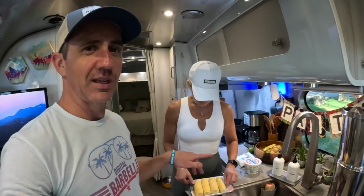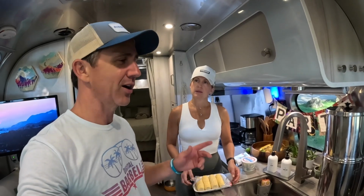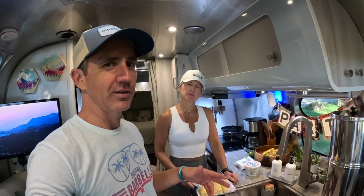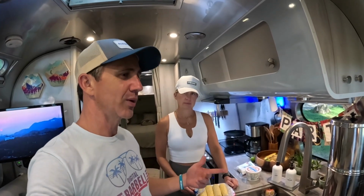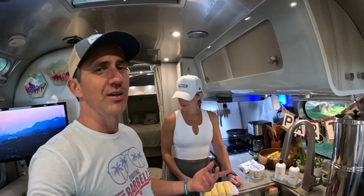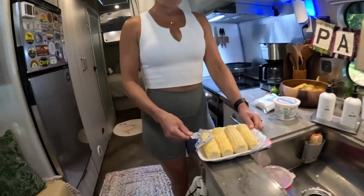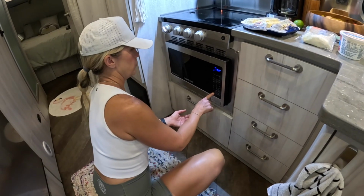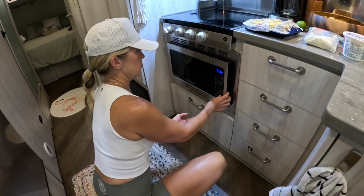But let me say this, even though this combination oven thing in the Airstream does work as an air fryer, they don't tell you what temperature you're setting it at. So we're just going to use it as the convection oven, which is basically the same as an air fryer anyway, because I know what we can set the temperature to when it's on convection oven setting. Right. What's the hottest one? 400, 425. Let's do 400. Let's start.